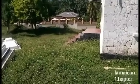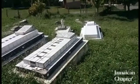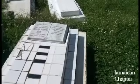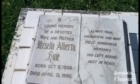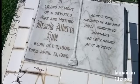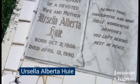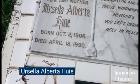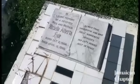All right, so here we have some graves here at the front. Some of them have writings on them. So let's go straight into it as we understand the history of the people who were buried here. This one says, in loving memory of a devoted wife and mother. That looked like the same name the lady in the bush has. Or maybe not. Like you say, Ursula. She was born October 2, 1904, and she died on April 13, 1990. Means that she was 86 years old when she died.